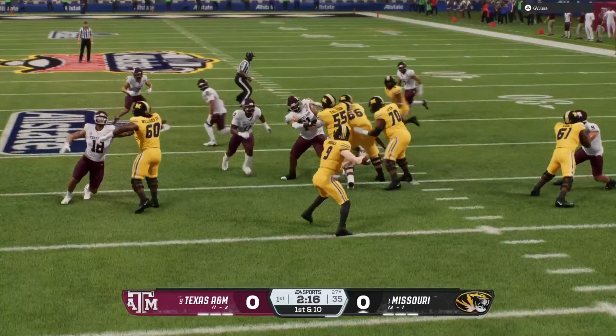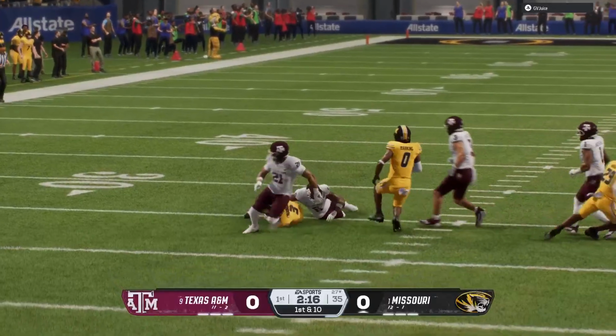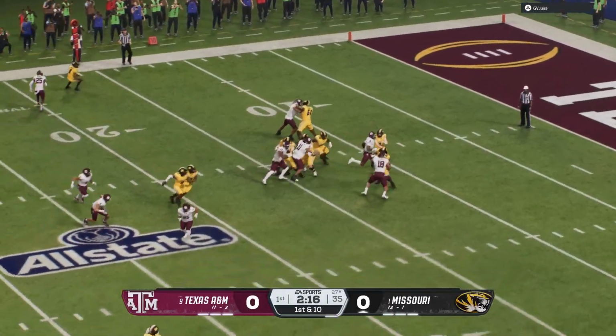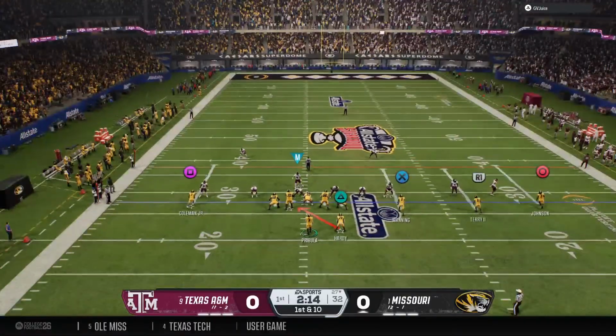Well, it's third down. The defense knows he's going to get the ball. You still can't stop the quarterback finding this receiver to be able to pick up another first down for this offense. First down here for this offense.